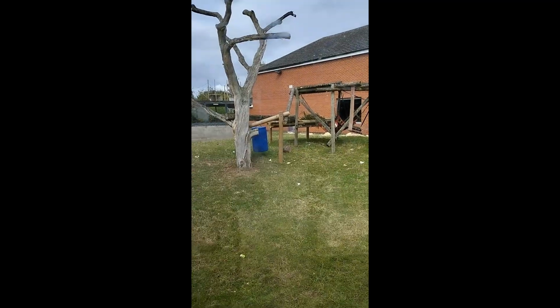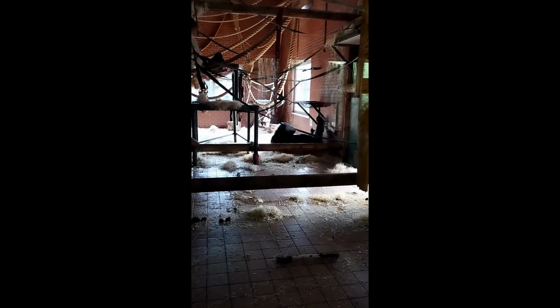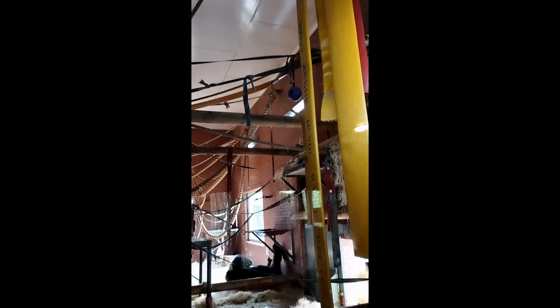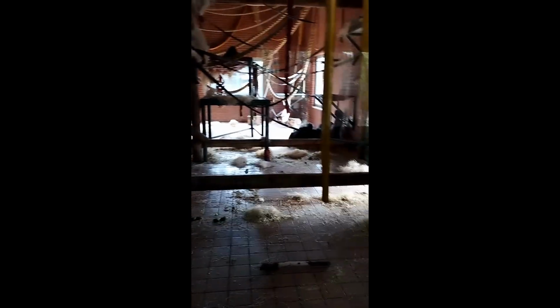This is the outdoor gorilla enclosure, and that's the house they live in. Here is the gorilla indoor viewing area. I can see a silverback male just chilling, and the indoor enrichment is cool. And the silverback is still sleeping. This one is the youngster sitting down. But the silverback is still not up.